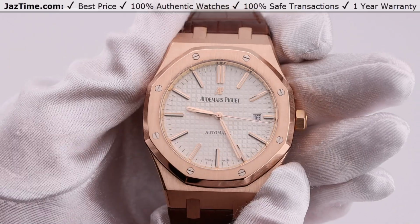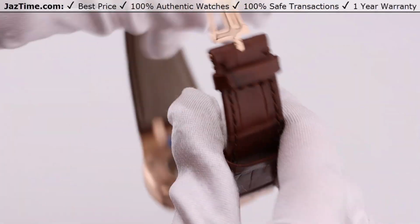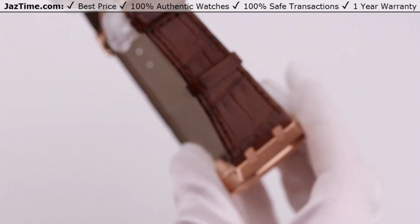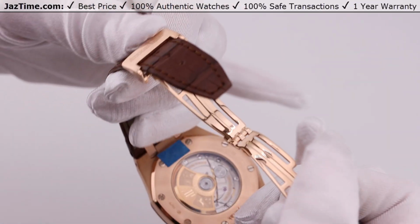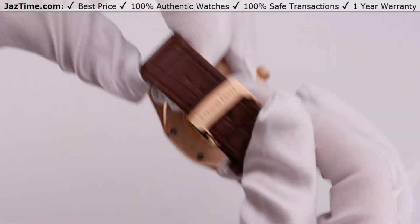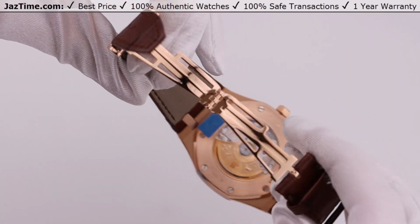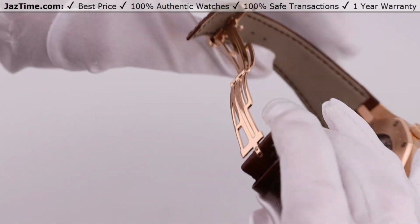Okay, let's look at the strap here. And this can be on a rubber or a leather strap, doesn't really matter. But back then they used this AP folding buckle. Not the greatest buckle in the world, to be honest, but it was at the time. But the good thing is you can swap out these straps for whatever you want. You can even put a gold bracelet on it. You can get an original gold bracelet.